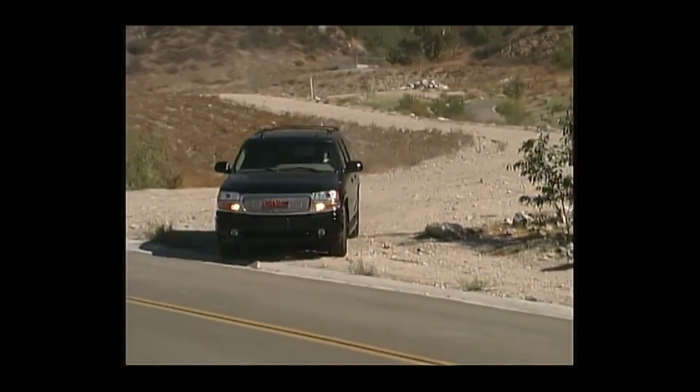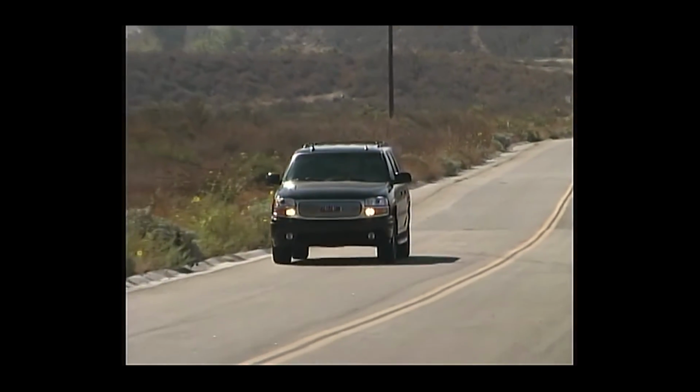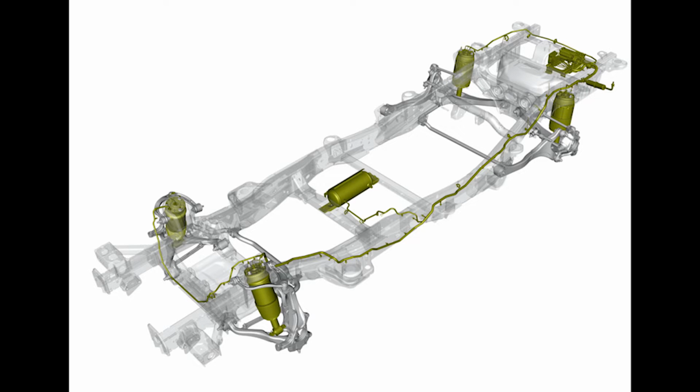Just like you guys, I was out driving around in my Yukon, enjoying the day, and all of a sudden, I looked down on my dash, and on my DIC, the Driver Information Center, I got this message. The dreaded service ride control message. If you get this message, it could possibly be a cheap fix or a very expensive fix if you go to a dealer. I've had friends of mine pay anywhere from $900 to $1,600 to get this fixed. What it means is you have some kind of a problem with your air ride system. Unfortunately, it could be one of many things.